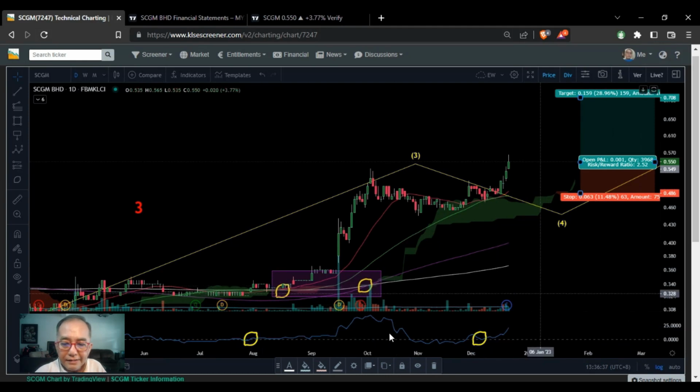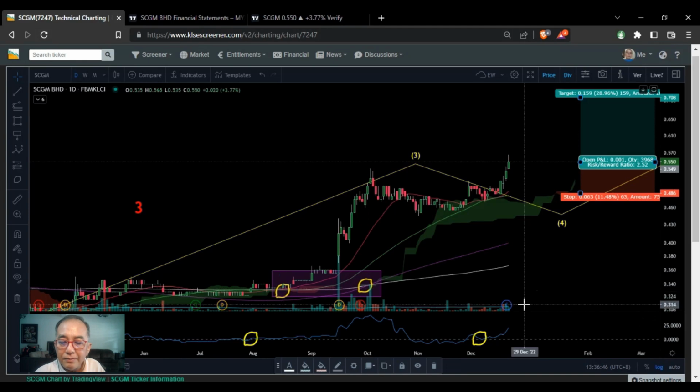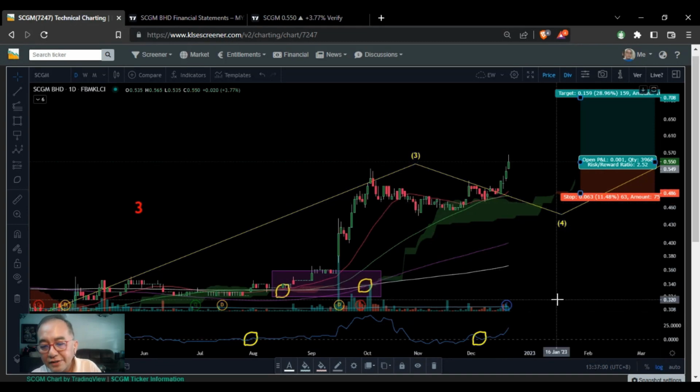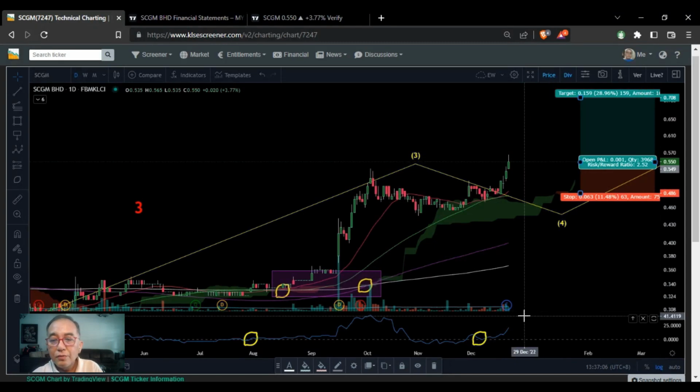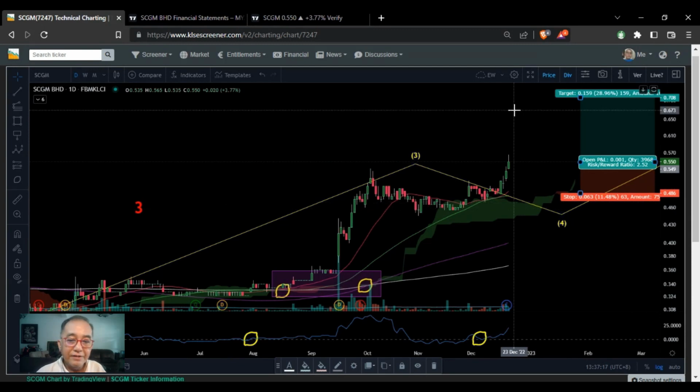Volume wise, okay, it has encouraging volume throughout the last 2 months, but it has not very much great volume. So it has not achieved what I call the bias intact situation yet, but volume is growing. Anyway, the price is ascending despite the volume being low. So what we need now is basically volume breakout together with a price breakout. Then we will see SCGM heading towards our target price of 71 cents.